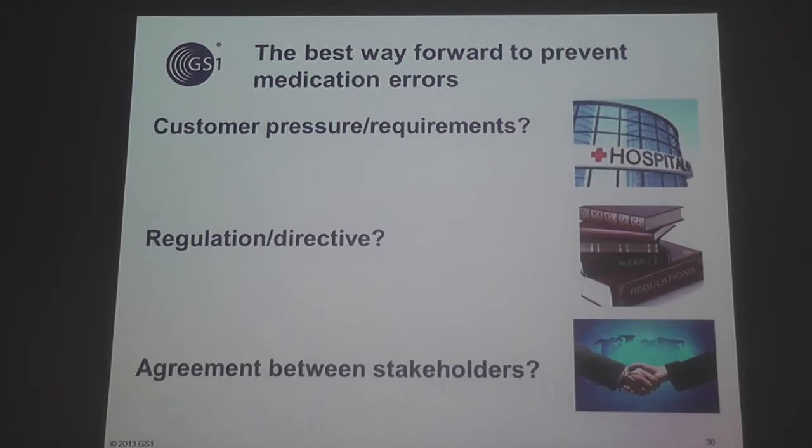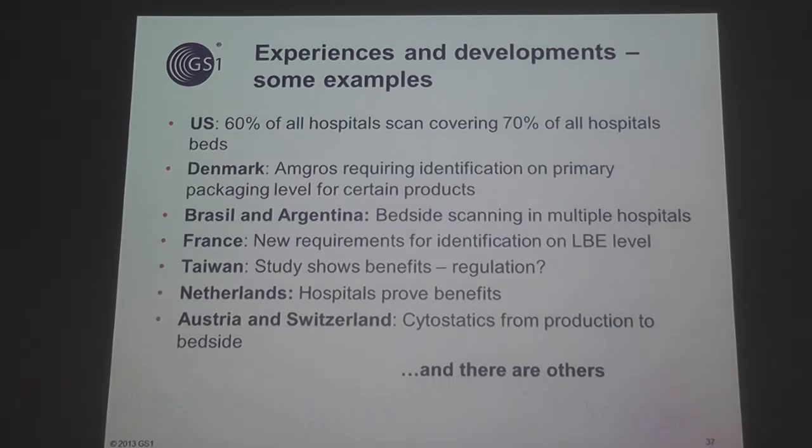Do we have the time to wait? Or can we achieve a roadmap? Can we achieve an agreement between the stakeholders? What can be done in which time frame? And I think that is something which we should discuss this afternoon in the working groups.